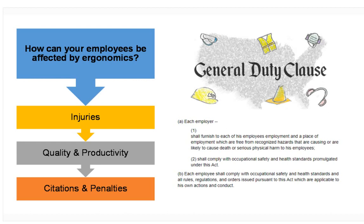So you might be wondering, how can your employees actually be affected by ergonomics? One is through injuries. Employee injuries that are not properly addressed and treated can create a lifetime of pain and discomfort for your employees. The second is through quality and productivity. Believe it or not, if employees are uncomfortable and stressed at their workstation, they're likely to be less productive and their quality of work may also suffer. Employees are less likely to produce their best work if they're straining to see the computer screen or overexerting themselves.